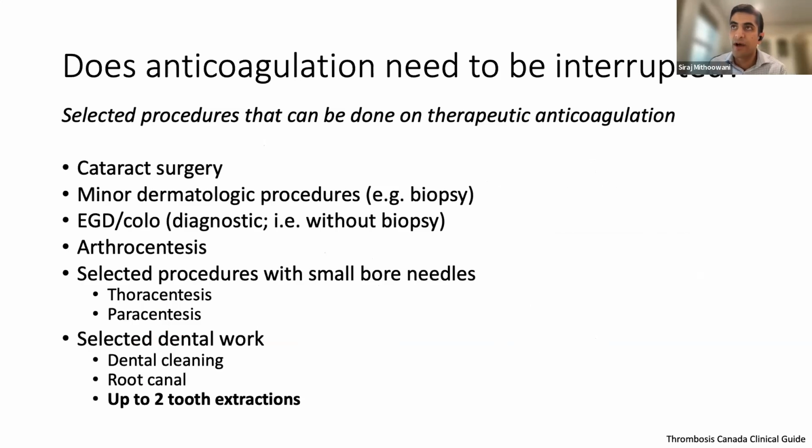The first question I would ask myself is, does anticoagulation really need to be interrupted? So there are selected procedures that could be done on therapeutic anticoagulation, and I've listed some here. Minor dental work can be done on anticoagulation. Selected procedures with small bore needles like a thoracentesis or paracentesis, depending on the operator's comfort.